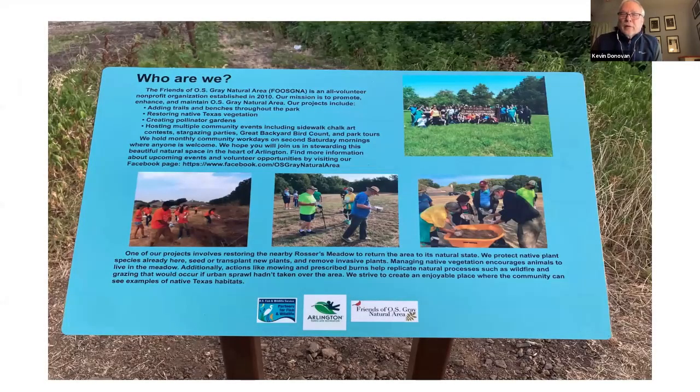This is one of our signs that we had put in. We got a grant from U.S. Fish and Wildlife Service to do some native vegetation restoration and to put in some interpretive signs. This talks a little bit about the Friends of O.S. Gray and what we're up to at the park. If you happen to be out there, you can go to the far west end of the park by Rosser's Meadow and read all about it. Next.